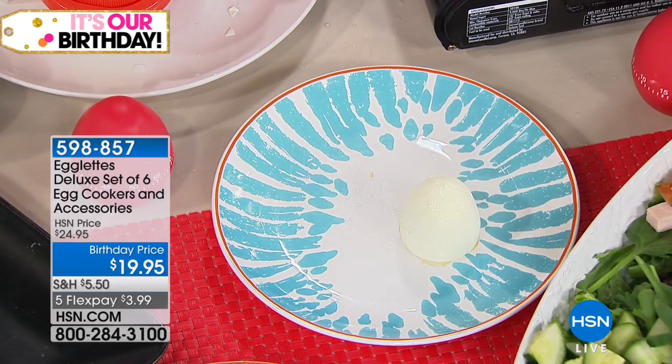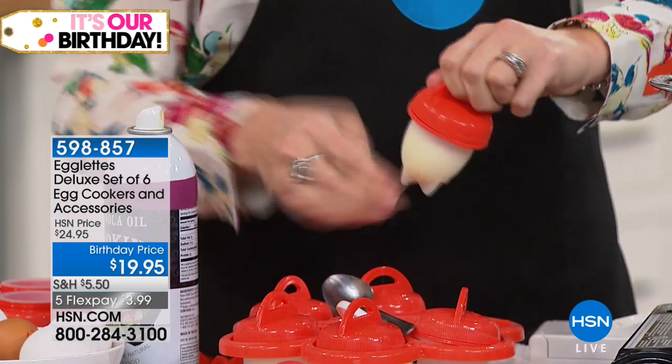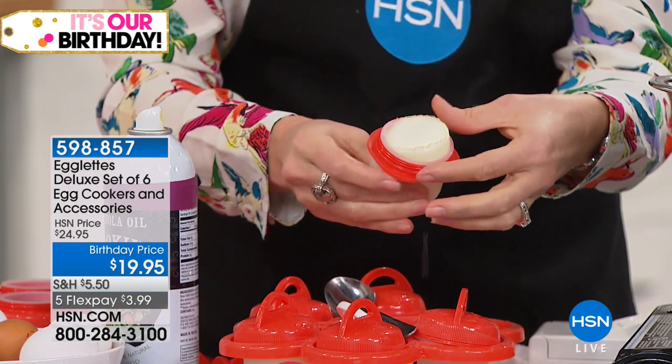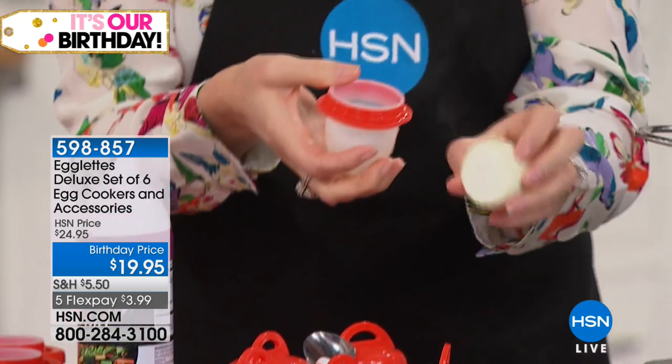And you never had to peel it. So I love it, because many of us don't do hard-boiled eggs anymore because they're so difficult to peel. I know, and I love hard-boiled eggs. They're so healthy. Yes. Look at it just sliding out. Wow. And I love that it has silicone? Yes, this is silicone. It's food-grade silicone, right?